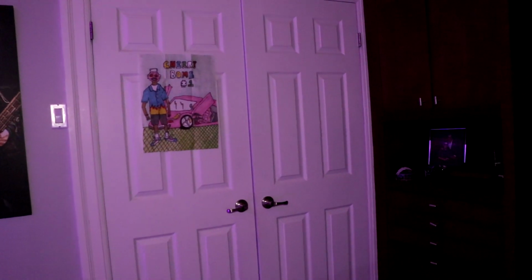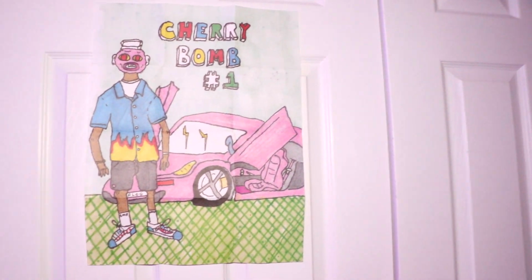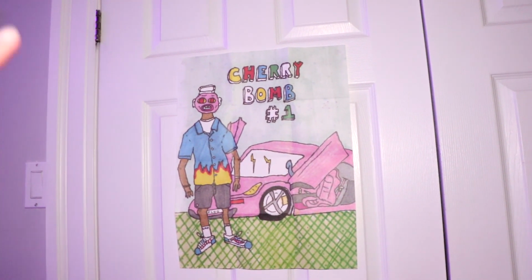I think we're gonna first take a look at my closet. Of course, on one of my closet doors, I have this Cherry Bomb poster that came with the CD. Really, really cool. Now, onto the closet.